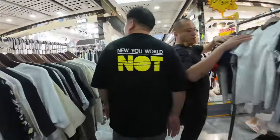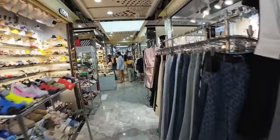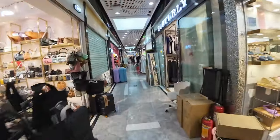If I could just get past these guys. Okay, let me cut back through this way, and then we'll start really diving into shops. Music is booming in here today. The AC is on, thank God, because it was like 34 out today, at least in the sun.